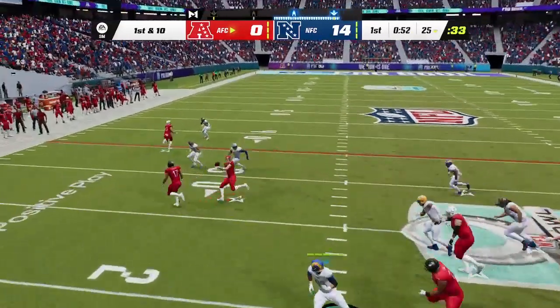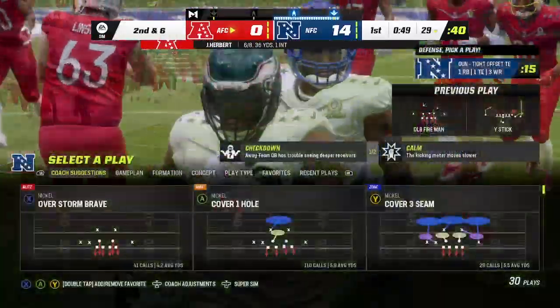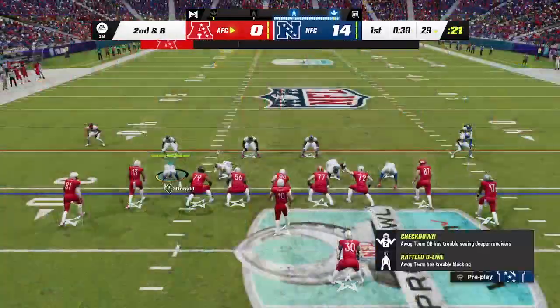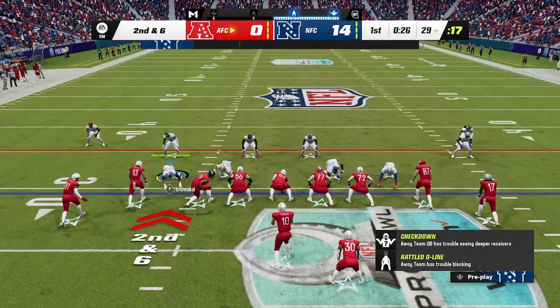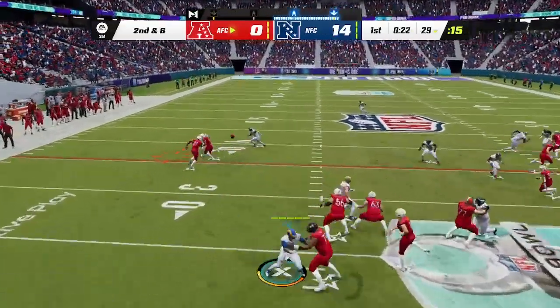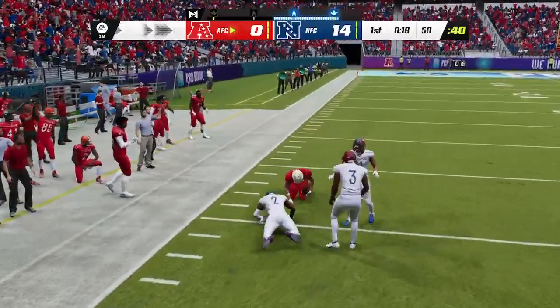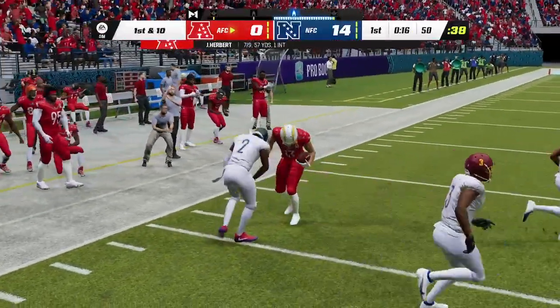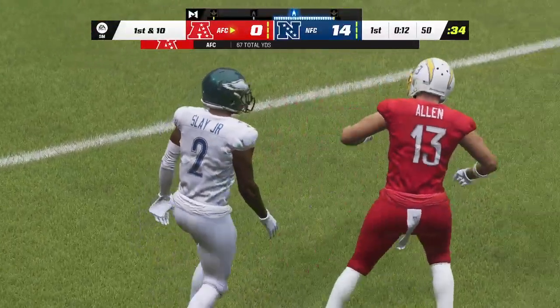Trying to shake off the interception from the last drive. He'll look to throw. And from the 25, they work this to the 29, a gain of 4. 2nd and 6, just inside the 30. From the shotgun, here's Herbert. Throws left side, complete to Keenan Allen. And he'll be taken down, but not before they reach the 50. That good for 21 yards on the catch and run.